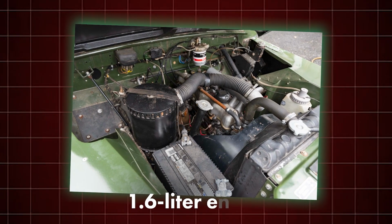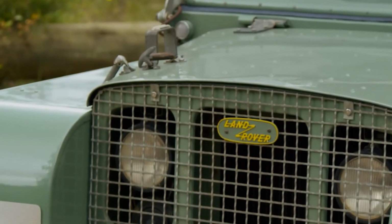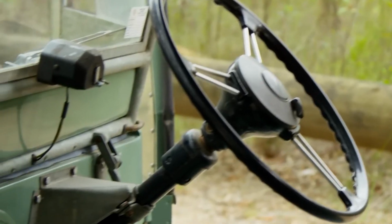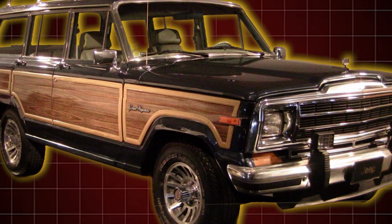Under the hood, a 1.6-liter engine pushing out just 50 horsepower, but thanks to its clever design, it could crawl over rough terrain like a mountain goat. This thing wasn't just built to survive, it was built to work, and it became a global favorite in no time. Now, flip the globe to the US, and in 1962, the Jeep Wagoneer made its entrance.